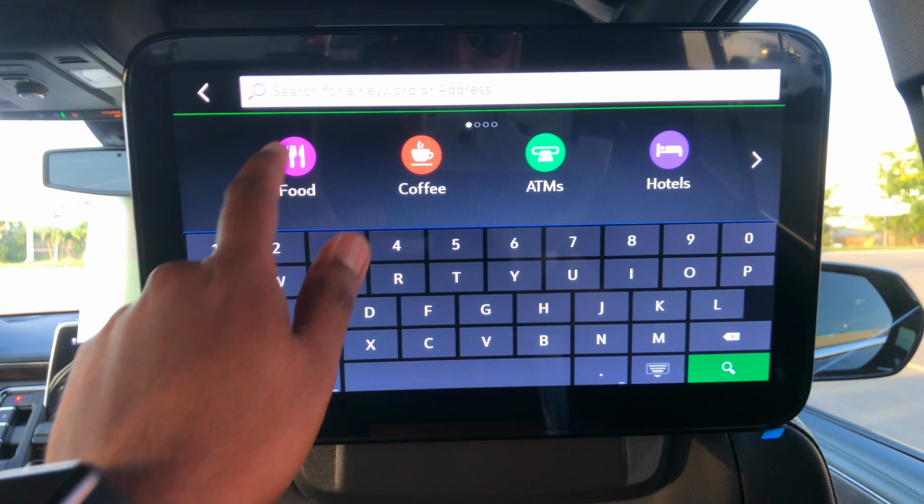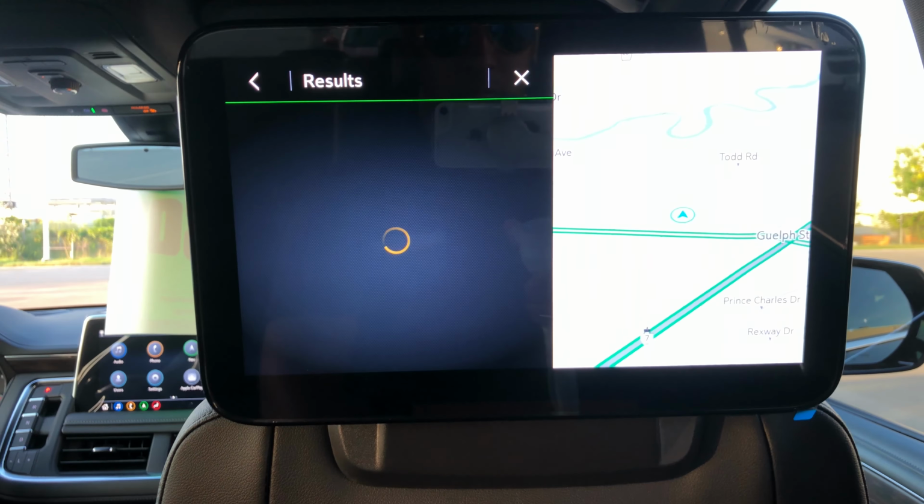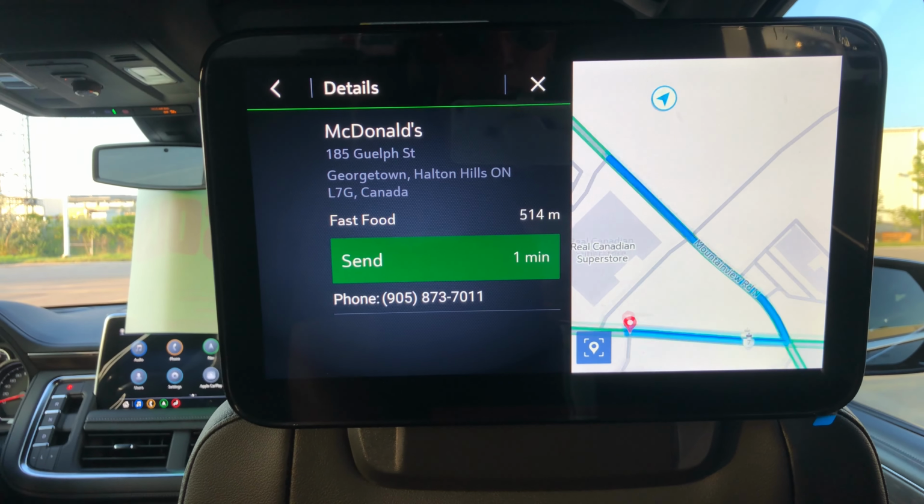And this system allows for the rear seat occupants to send directions to the front. So if they see a point of interest along the way or they want to stop for food, they can send those directions right up to the driver.